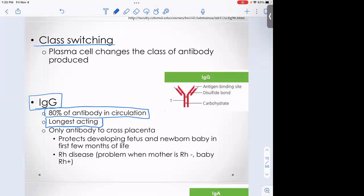So it makes sense. Sometimes you've got to memorize stuff, but sometimes you've got to think about what makes sense. It makes sense that this is the kind of antibody that's going to cross the placenta. Okay, this is the one isotype that's able to do that. And that makes sense because during development, the fetus can be exposed to any pathogen that the mother is exposed to, she's going to make antibodies and share those with her baby. So those antibodies will persist during the first few months of life after the baby's born. Babies that are born prematurely don't have as much access to mother's antibodies. But usually that's going to be a good thing, right? That the mother shares some antibodies with the baby.